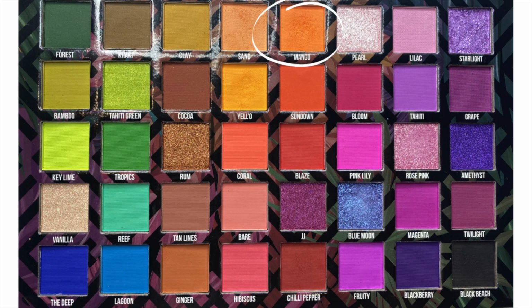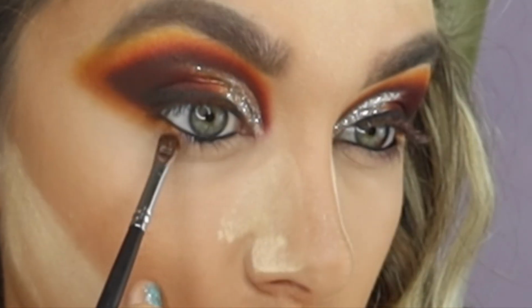I'm now going to be placing the shade Mango on my lower lash line, and I'll also be placing the shade Yellow.